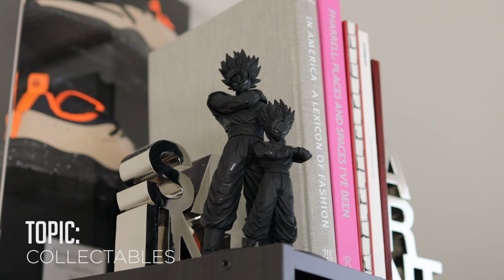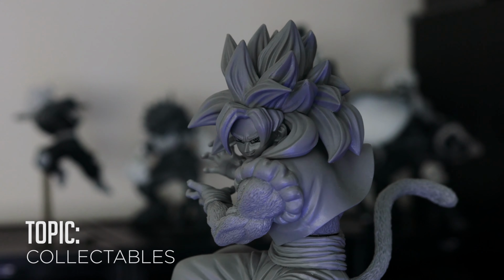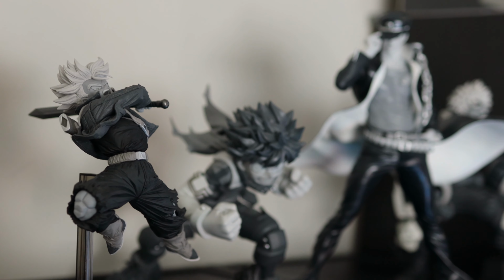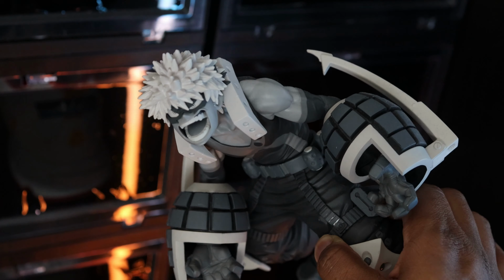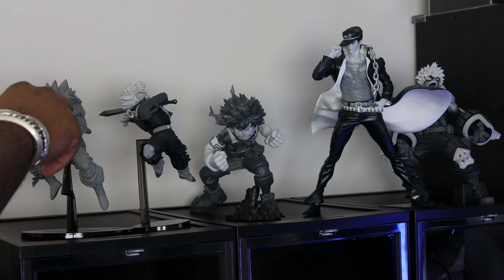Okay, now moving on to collectibles. I just got my hands on a Super Saiyan 4 Gogeta figure. Because these also serve as decor in my office, the only colors that I collect are monochrome. Because yes, I'm very much a nerd, but I also have a high taste level and a standard for aesthetics. So it is what it is.